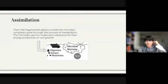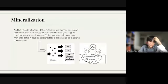And assimilation. Then the fragmented plastics inside the microbe's cytoplasm go through the process of metabolism. The microbes use the molecular substances for their energy production or cell growth. As a result of assimilation, there are emission products coming out such as oxygen, carbon dioxide, nitrogen, methane gas, and water. This process is known as mineralization, and biodegradable plastic goes back to nature like this.